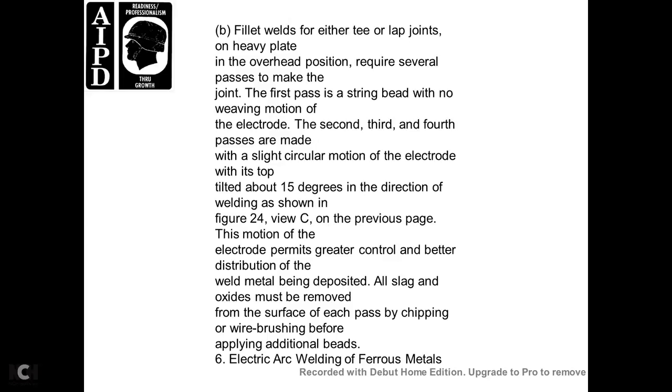Fillet welds with either the T or lap joints on heavy plate in the overhead position require multiple passes to make the joint. The first pass is a string bead with no weaving motion. The electrode for the second, third, fourth, and later passes is to be moved in a slight circular motion. The top of the electrode is tilted 15 degrees in the direction of welding, as shown in figure 24 of the previous page.